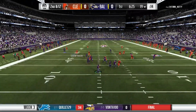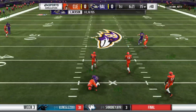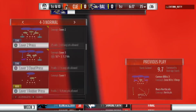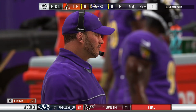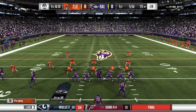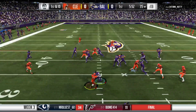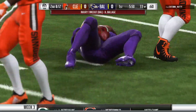Here's 2nd and 12. Throwing is Jackson, and he's brought down, getting this one up to about the 35. 16 yards on that one and a Raven first. Ball up to the 35 now as they come up on 1st and 10. They run it with Bad. And he went nowhere. Well, he went backwards, back to the 33.